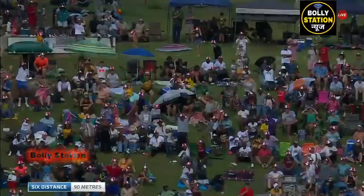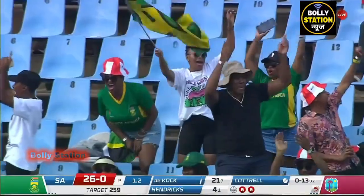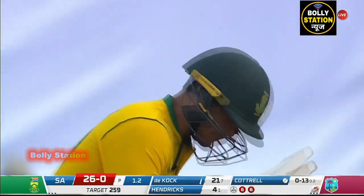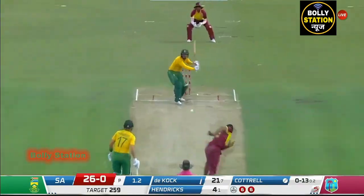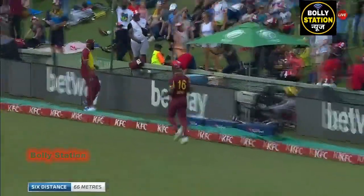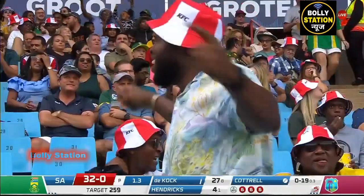And again, that's 6 more. They're in the pool, waiting for catches. There's 4 lining up in that pool. But surprised by this length that Cottrell is attacking. Short again, and he's hit that high. Has he hit it far enough? That's a question. Yeah, he has. 6 more. 3 in a row.